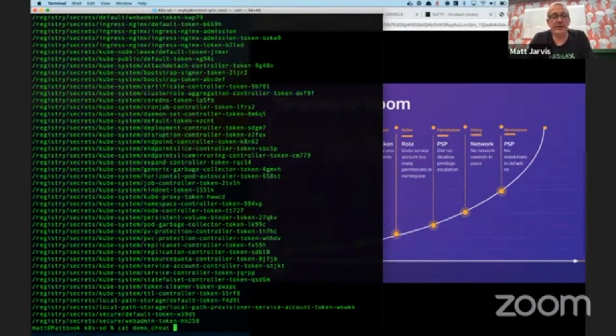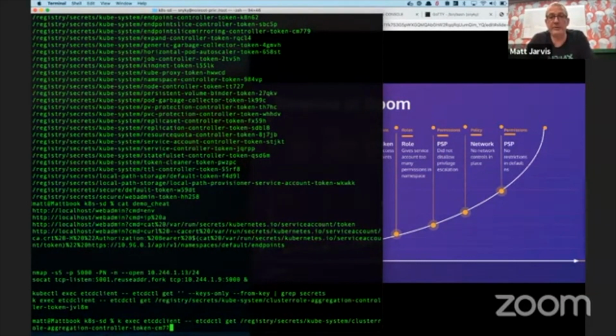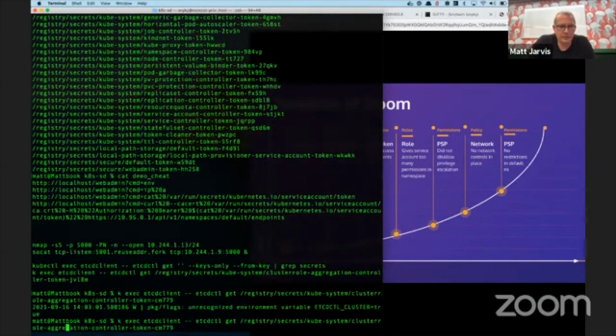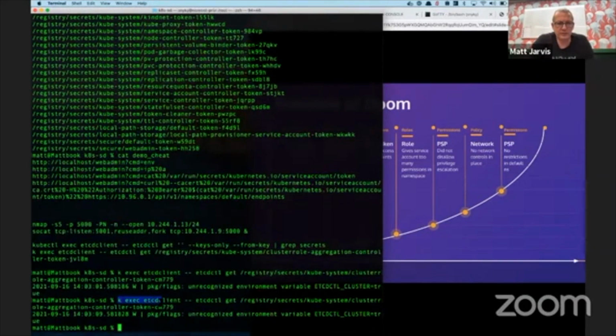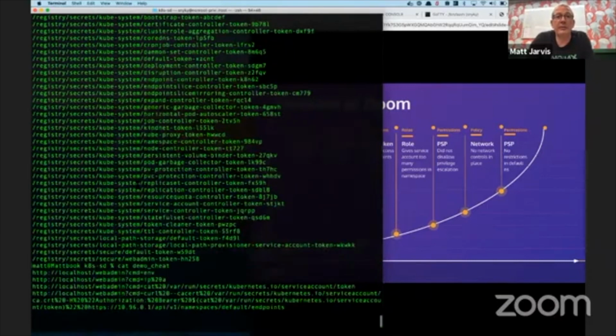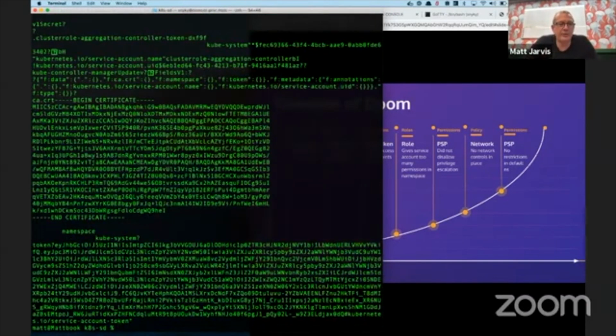So if we now, let me just get the string here, to get that, and we want those clients. Bear with me one second. Group system, application controller, token. And the string on the end was DXF9F. That was my mistake. Right, and now we have a token for that particular role.